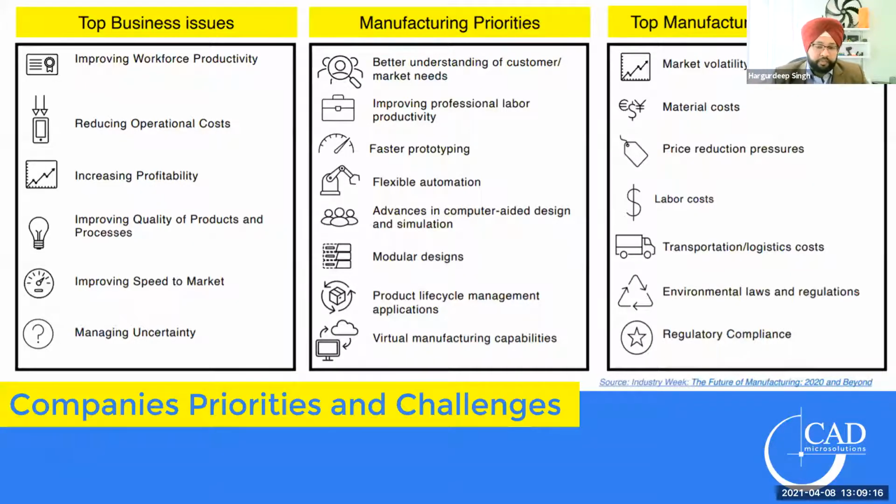But what we do see is that companies we work with have different priorities and challenges in their daily business, and I try to characterize them in three different areas. You have your top business issues today, and some of them include improvement in workforce productivity. Productivity is always on the top of the list for businesses. And you have a reduction in your operation cost, which is mandatory. In my initial conversation, I asked, are you having inventory costs that are adding up? Those are part of your capital costs, and you have your operating costs as well. Increased profitability is always on the chart for everybody. Every company leader that I've spoken to wants to increase their profitability. That's always a top priority.